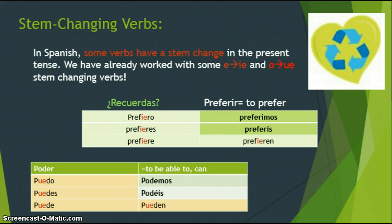Recuerdan, we have verbs like preferir, which was an E to IE stem changer. We also studied more recently our O to UE stem changers, and we have a verb such as poder. Remember, in all of these forms, we call them boot verbs because all the changes take place in the shape that looks similar to a boot.